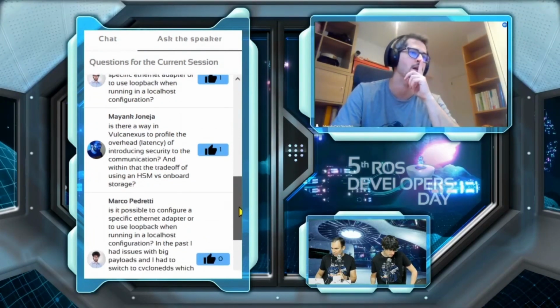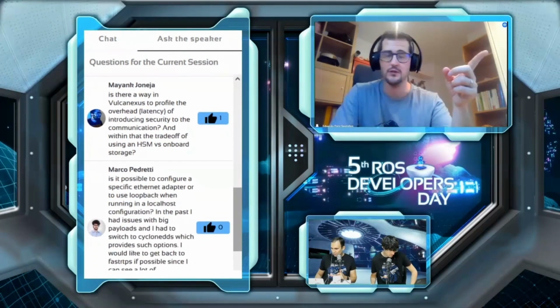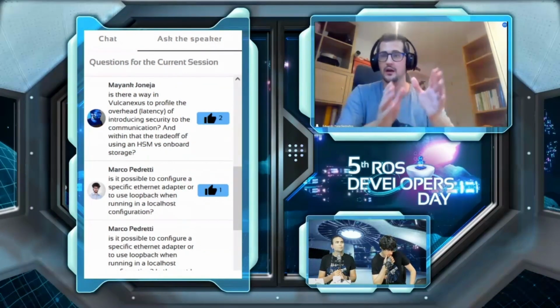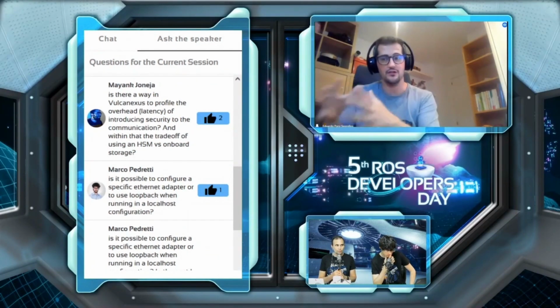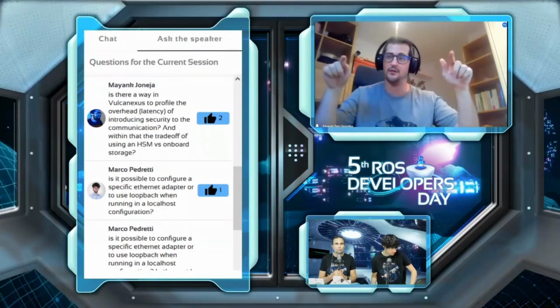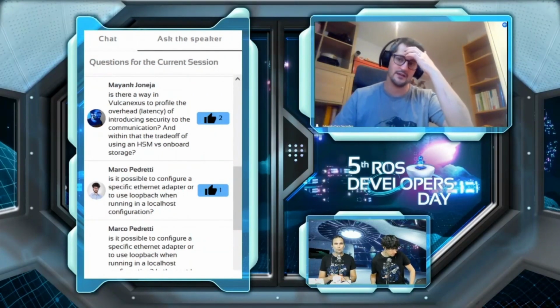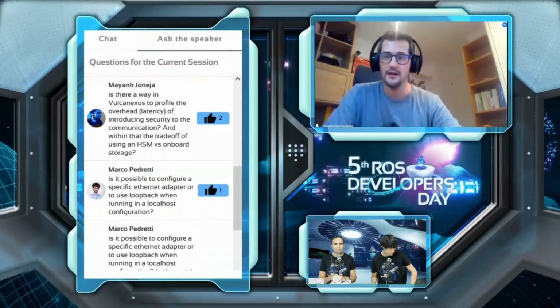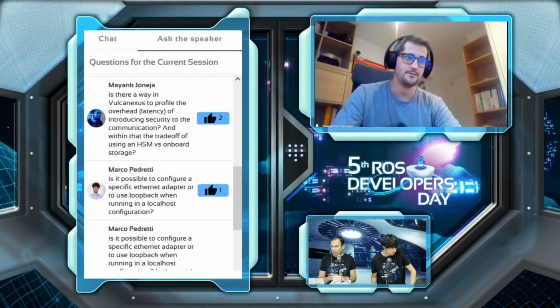Sure, you can actually do that with the FastDDS monitor. You can run your setup without security and then run your setup with security, and then use the monitor. If you're publishing latency, for instance, or statistical data about latency, you can actually see the impact of security, which, as you can expect, is not small because you are encrypting and decrypting on top of everything else, right? Okay, then.